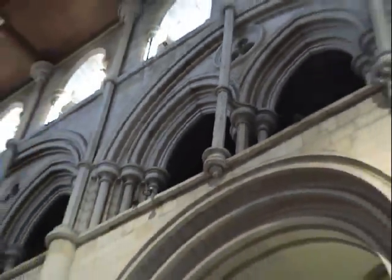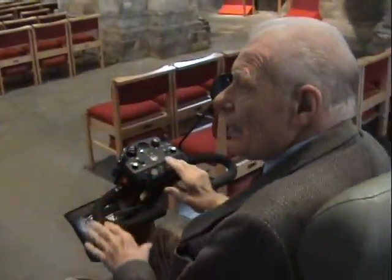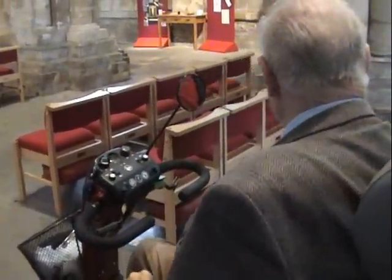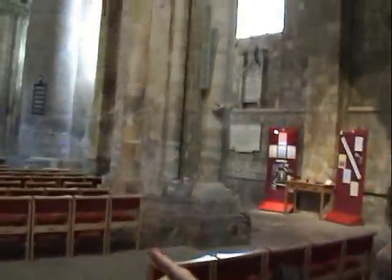Then you come to do the clerestory, the top walkway. At the moment the wind is coming through, but there used to be shutters. And when they built them, they put twice as many on the warm south as the cold north. You can count them if you like. There are more windows on that side than on this side.